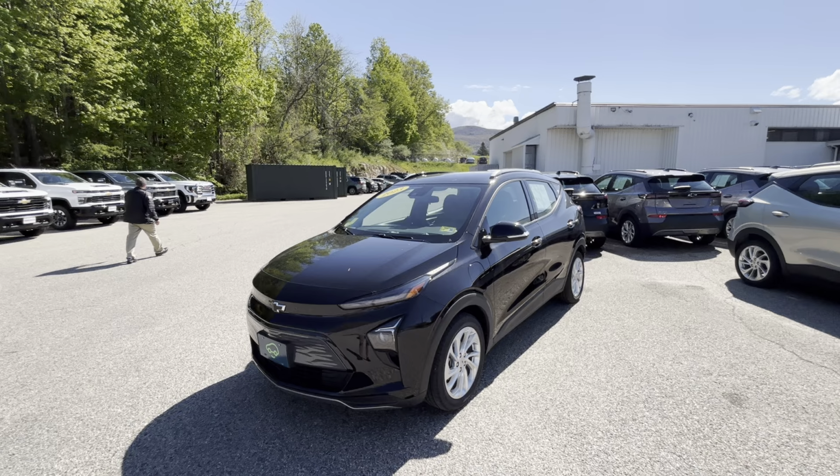Now, in the back here, the EUV is about 6 inches longer than the previous EV. I'm about 6'3", definitely on the taller side, and I have more than enough room back here. I can kick my legs out, sit back, be comfortable. I'm not limited for room at all back here. Now, with this EUV, you're also going to get a Type-C charger for fast charging, as well as a USB port. Then a beautiful interior view here.